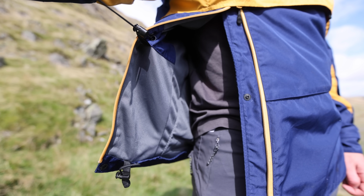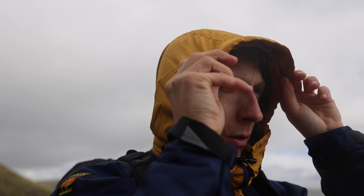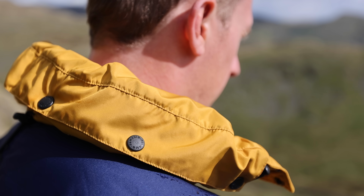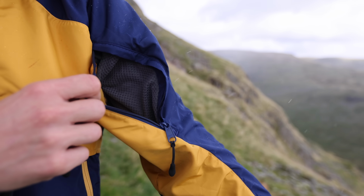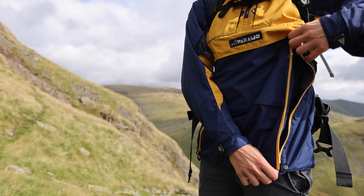You can really refine the fit too though, with adjustment not just at the hem but also at the waist, and you've got a hood that can be worn over the top of a helmet or cinched right down for storm protection. Okay, it might be designed for cold conditions, but there are also lots of ventilation points for when you need to dump heat too, including on the upper arms, cuffs, and right across the torso.